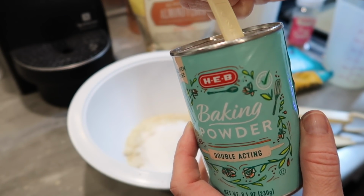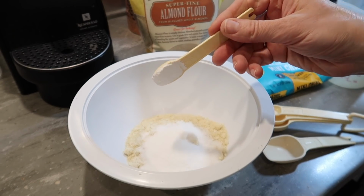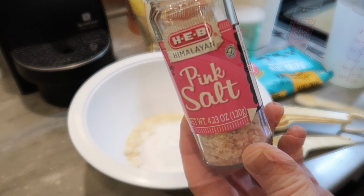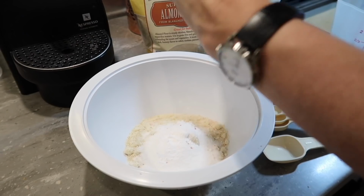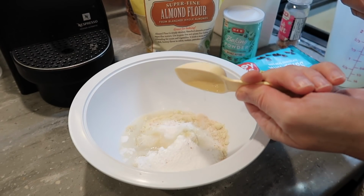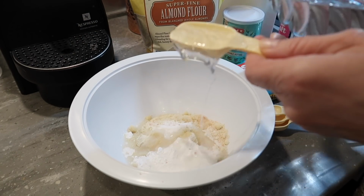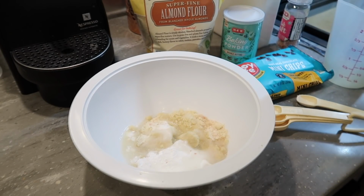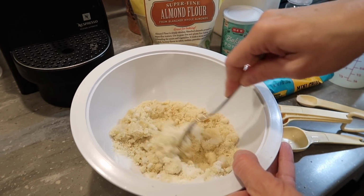Preheat your oven to 350 degrees Fahrenheit and then line a baking sheet with parchment paper or a silpat mat. In a medium bowl, whisk together 1 cup of blanched almond flour, 3 tablespoons of coconut sugar, a half teaspoon of baking powder, and about an 1/8 teaspoon of fine sea salt. I use some pink Himalayan salt because that's what I had on hand. And then you add 2 tablespoons of water.